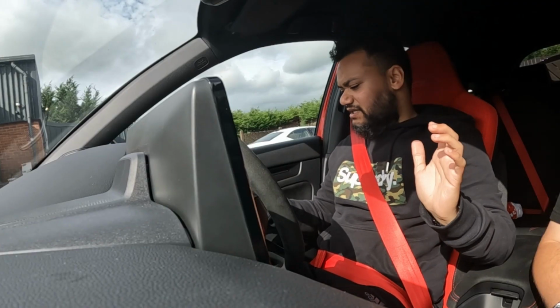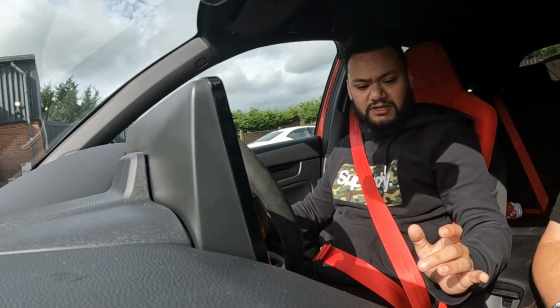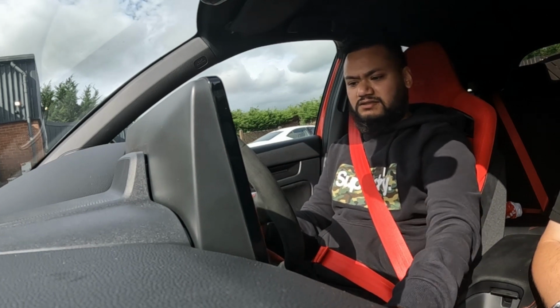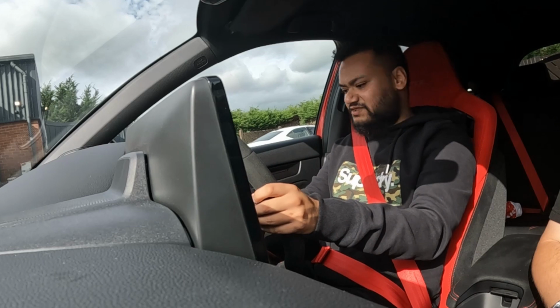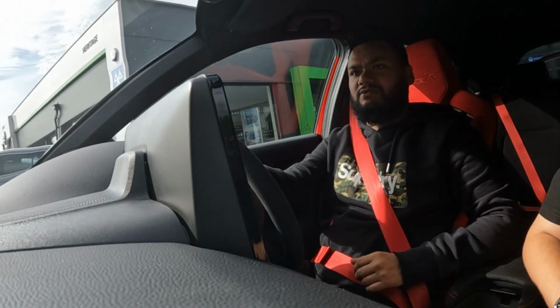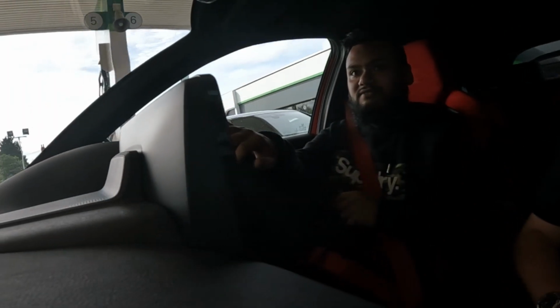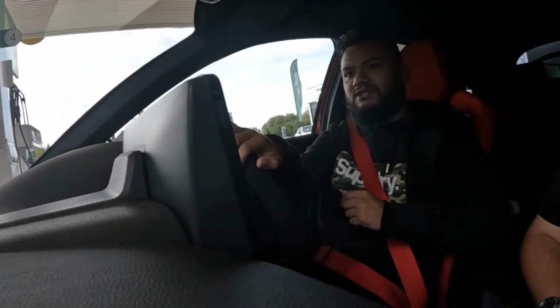So that's the exterior and interior done, so let's see what this car is like to drive. Okay, so trying out the FL5 Civic Type-R. This is probably the first review I'm doing with a manual. So, put into gear, very short shift. The creep is quite slow on this one compared to a Ford. On a Ford you can just basically drive out with your foot on the biting point.